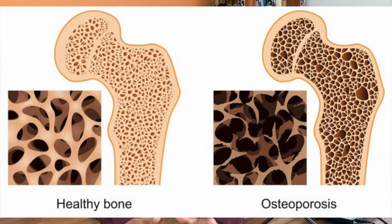Now, bones are usually strong and dense, but in osteoporosis, the bone tissue becomes porous, which enlarges spaces between the tissue. This can happen anywhere in the body, but osteoporosis affects the hip, spine, and wrists most commonly. And I said before that fractures in old age can be a mental health problem, and that's because fractures in these areas lead to chronic pain, disability, and loss of independence.